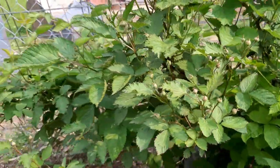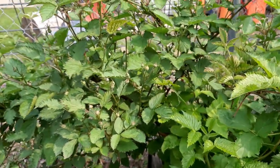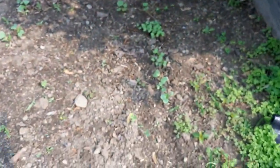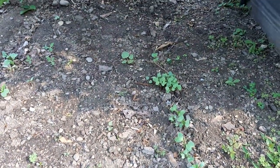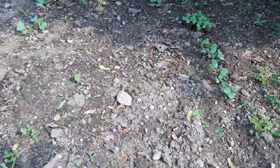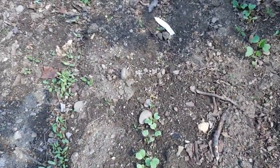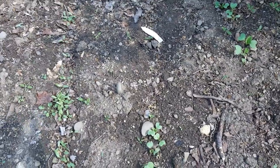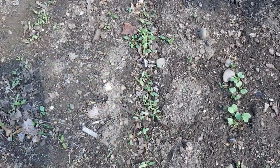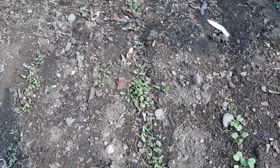I have to get this section staked up because it's getting quite tall and it's overcasting everything else in the garden. But this is where I planted my radishes, and they came up in spots. I have some part of a row there, part of a row there, and part of a row there. So I planted 3 rows, actually 4 rows, and only 3 part rows came up. Beets the same thing. I planted 4 rows and only 2 rows of those came up.